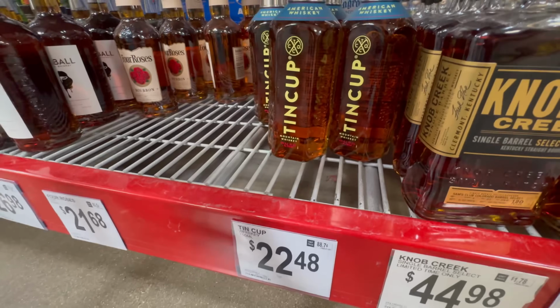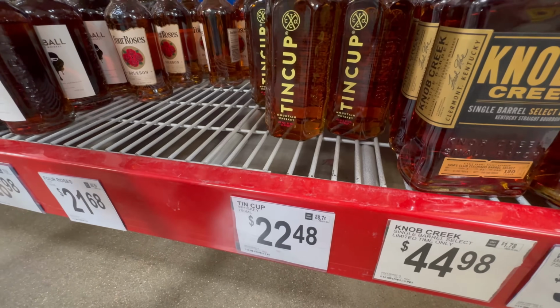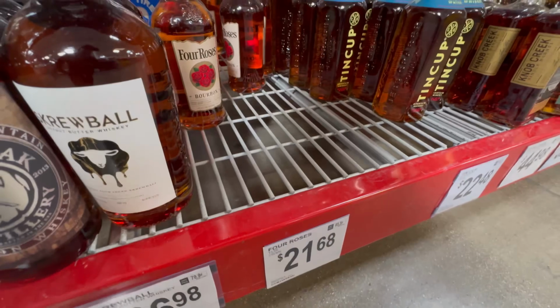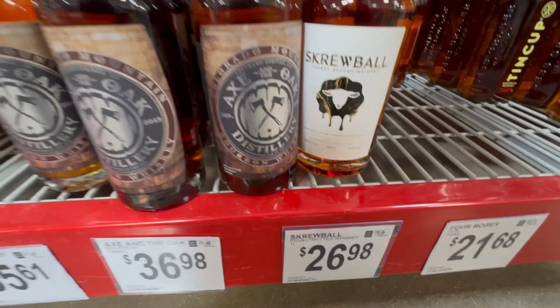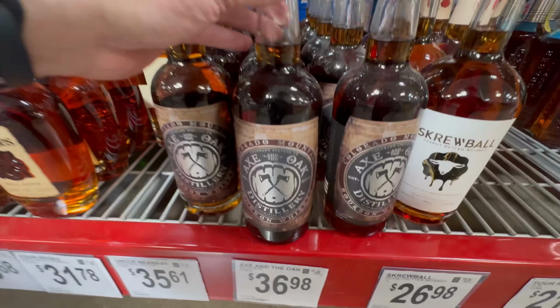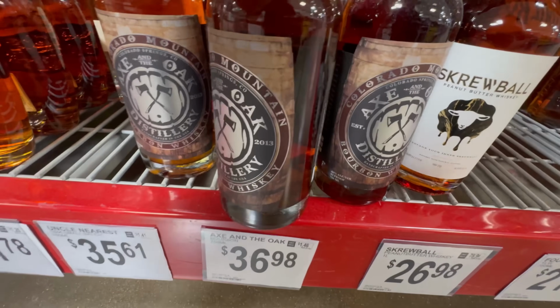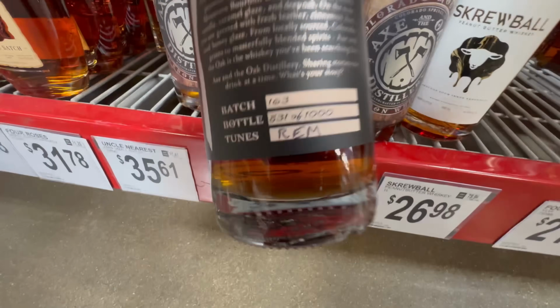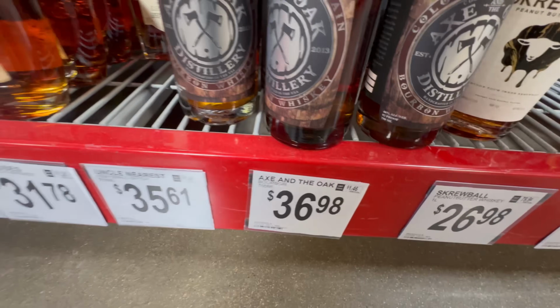They have some Colorado's own Tin Cup, MGP distillate, just cut with Colorado water, and then some Four Roses for $21.68, solid price. Screwball peanut butter whiskey. Ascent Oak, so again, this is a local distillery here in Colorado. You also see these at Costco's. These don't seem to move that well, but if you're looking for something that's crafted in Colorado and you don't want to spend too much, then $36.98 might be the best for you.